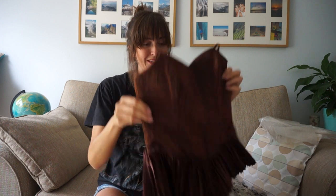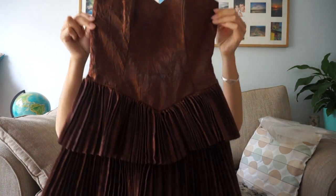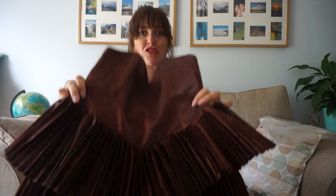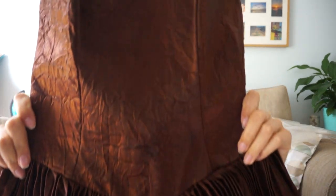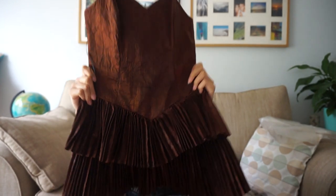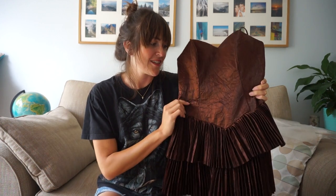Now, you might have seen this on my Instagram already. This is such a cool peplum top. Pure 80s this is. This is old Wallace. But I just love the structure of it. This pleat detail on the peplum is just amazing. Beautiful rust colouring, structured bodice as you can see. And you know what, it reminds me of a Quality Street in the best possible way. Because actually it is quite a long top, it's a very elegant peplum. So I just love it, it's great.